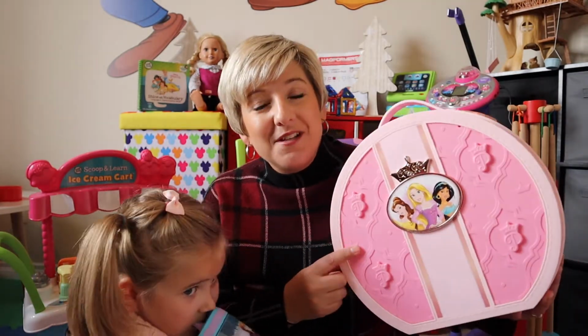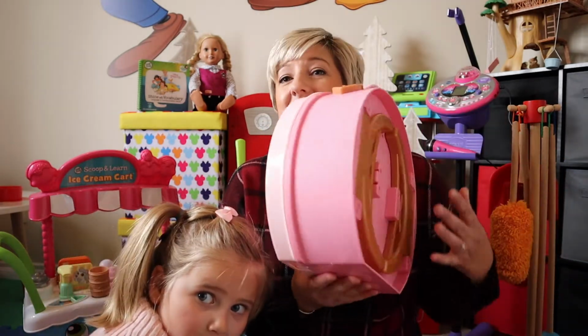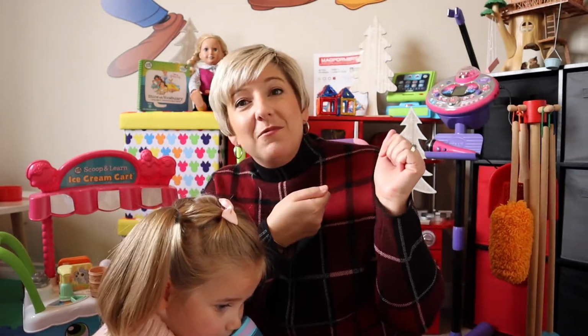This is the Disney Princess light up style vanity. It is awesome. It comes with its own little stand. It's all in one. There's a handle and there's a little plug-in, and then the curling iron will light up, or the flat iron. There's a hair dryer.